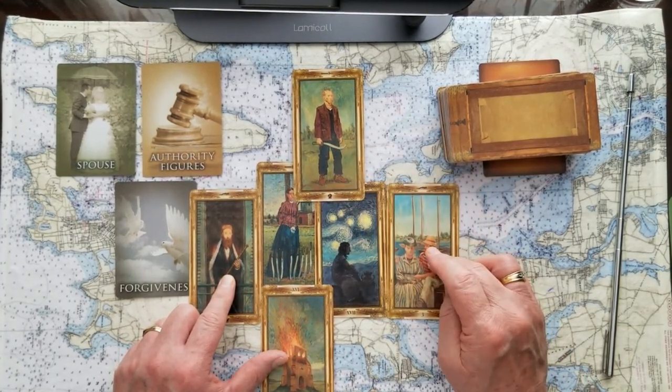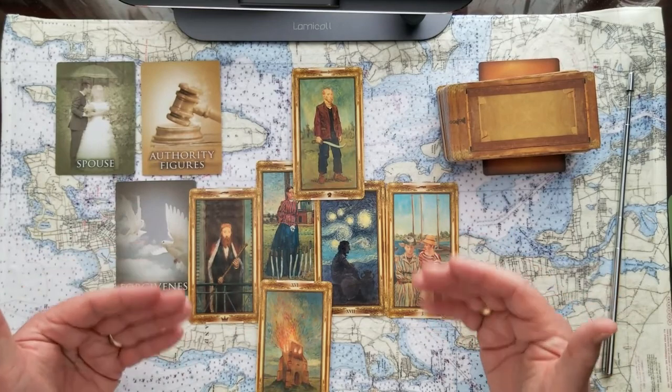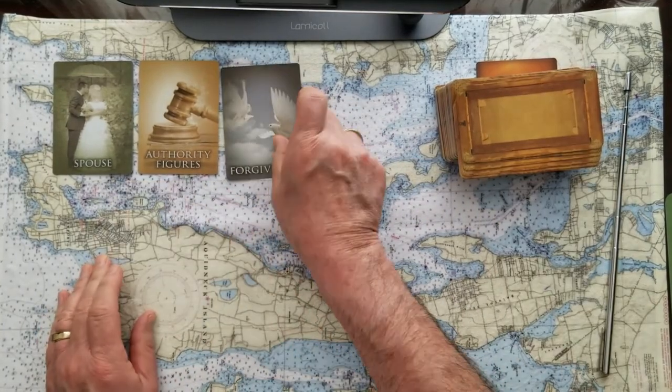And all the while, we have to look for forgiveness either from us or ask it to us. Ask for forgiveness. Okay, so that's what we've got there.